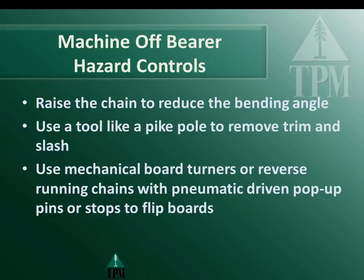Some controls that we can use to deal with these hazards with the machine off bearer: maybe raise the chain. It depends on your situation and what you have. Maybe you've done some of these things already, but these are things to point out that, if you haven't thought of them, could be done to reduce some of these exposures. Raise the chain to reduce the bending angle. Use a tool like a pike pole to remove trim and slash so you don't have to reach as far. Use a tool so you can save your back.